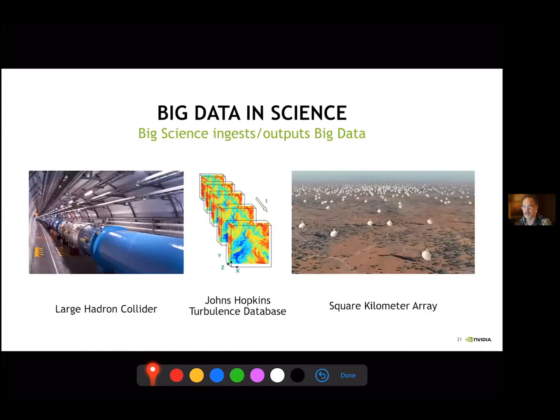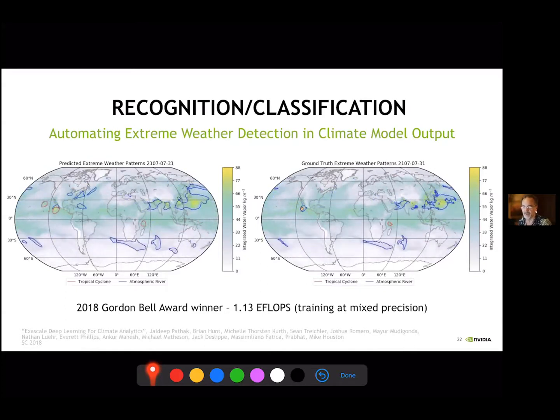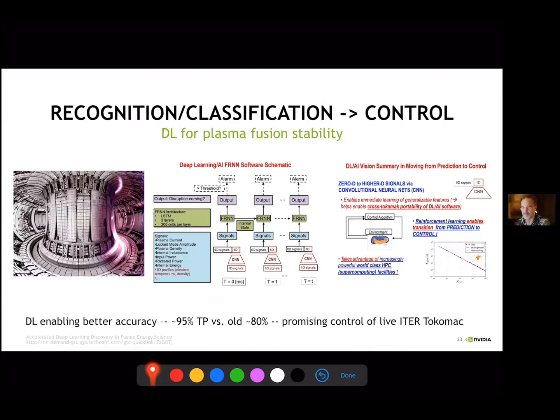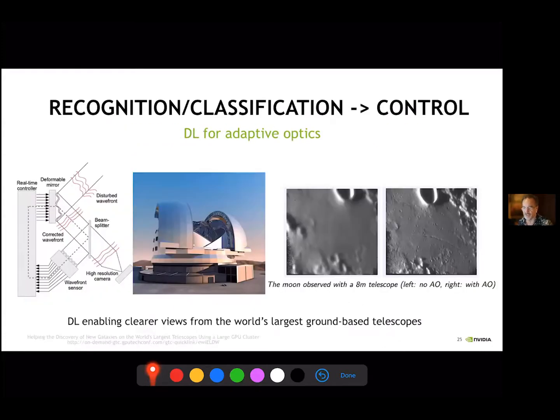We have big data in science as well, and so we can do all kinds of recognition and classification sorts of problems, like training a neural network to detect extreme weather events in climate model outputs. It's being used in the control cycle planning for ITER and other fusion power generation experiments to control plasma. It's being used to sort through events in the superconducting supercollider here at CERN. When that comes back online, its bandwidth is going to be doubled, and so hopefully we'll be able to filter more of the output more accurately.